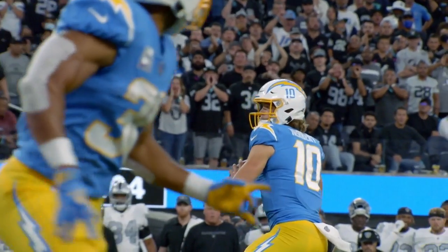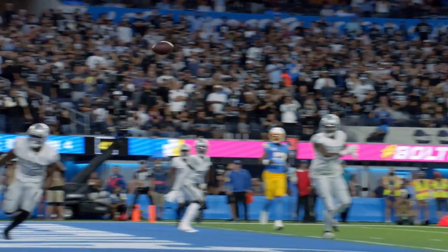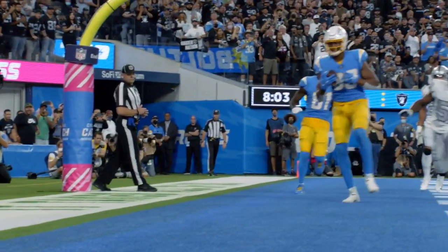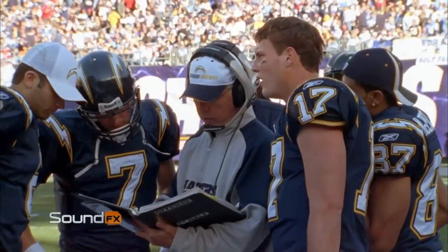The Chargers started in Los Angeles, moved to San Diego, then back to LA. Touchdown, Chargers! Which set up the shortest-lived logo in league history.